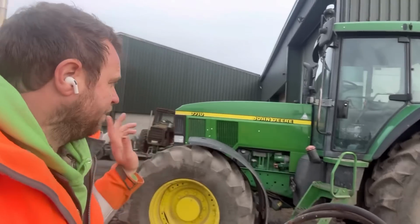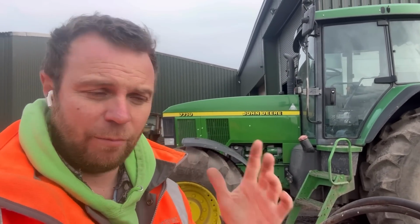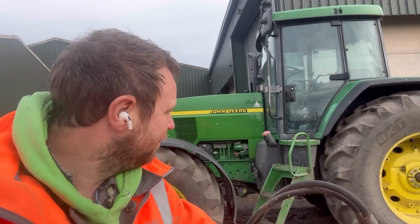Also, lots of inquiries actually about this tractor, this 7710. I need to get through them. Loads of people want to send me pictures and different things. One guy wants me to ring him as well. Adam was talking to him before and he's like, why don't you raffle it? I don't know how it works with licensing and stuff. It would be a pretty cool raffle prize, wouldn't it?